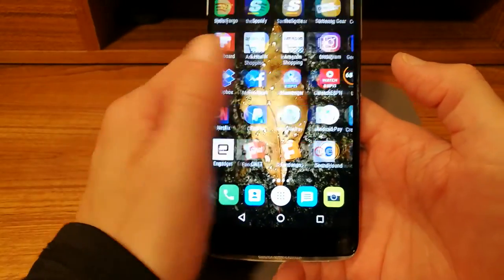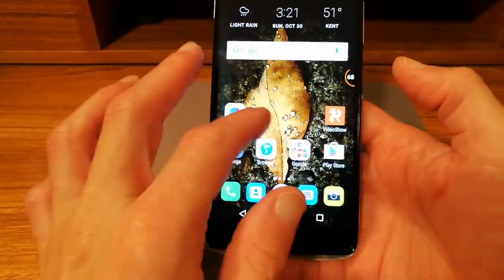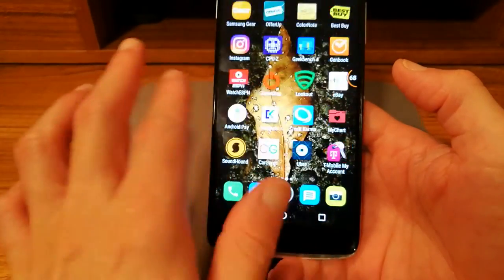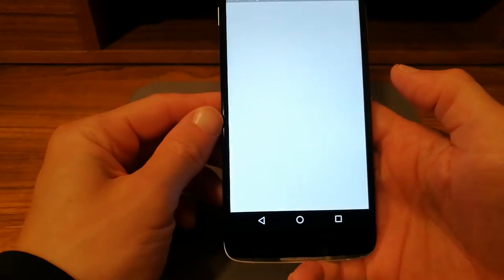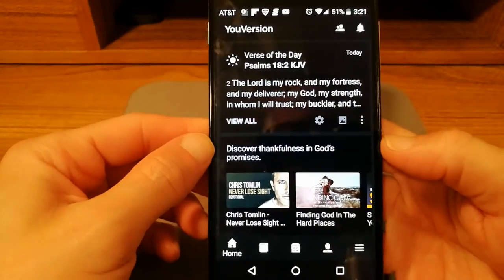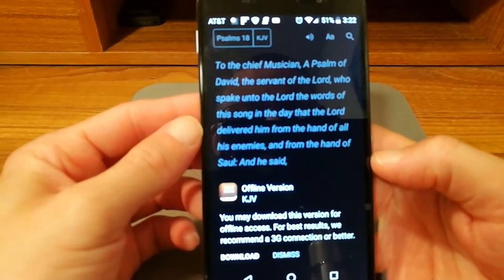But you see how snappy this is. Look how I'm just breezing through the screens. This is a Snapdragon 617, 405 GPU. Very snappy. Get into my Bible app. I always like to show you guys a little bit of that word. You see that? Just a matter of seconds. Tap on that verse of the day.